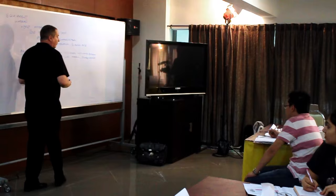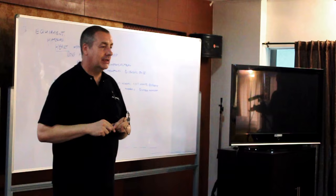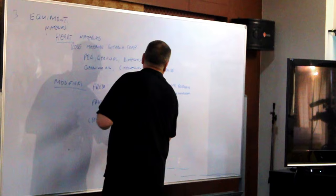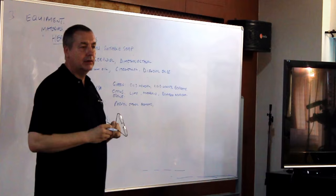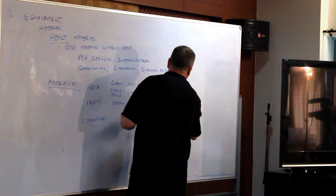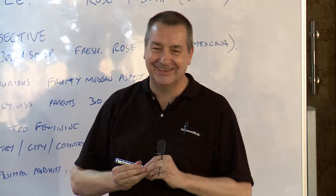Luxurious. Fruity. So what fruity notes could we put in there? What would be nice? Berries. Phenylethyl acetate, yeah, that gives a rosy note. One that works really nicely in rose is a raspberry ketone. That's not the proper chemical name, but you can guess what it smells of. A sort of sweet raspberry note.